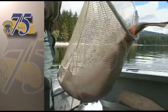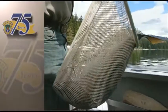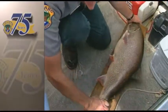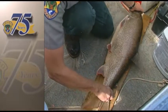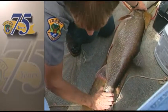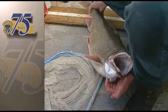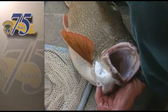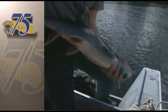She weighs in at 10,250 grams. That's about 22 pounds. And measures 908 millimeters, which translates into over 36 inches. So we can conclude from Paul's research that this big lake trout has been swimming around Payette Lake for at least 20 years. Okay, she's ready to go back.